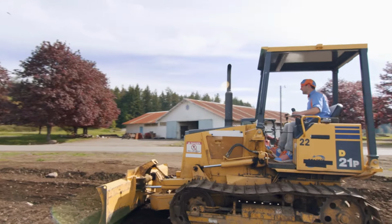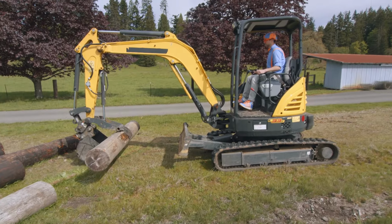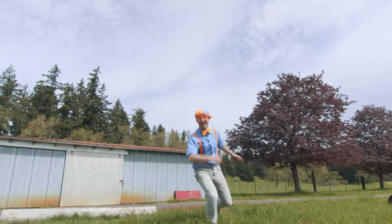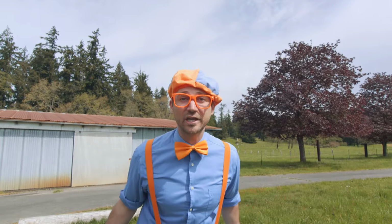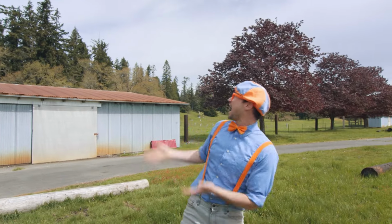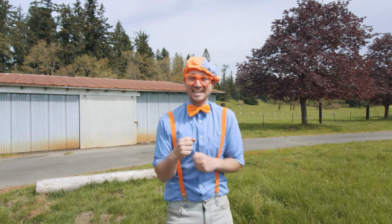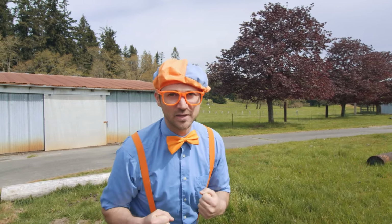Friends, it's me, Blippi, and today we're exploring construction vehicles. Let's see, can you guess which vehicle this is? Let's go find out. Hey, it's me, Blippi. Wow, and look at where I'm at. Today I'm at Tenino, Washington at a job site. Yeah, and today you and I get to learn about a machine. Yeah, a really heavy machine.